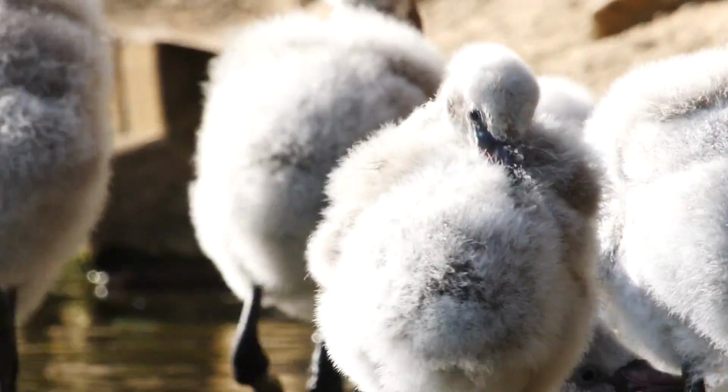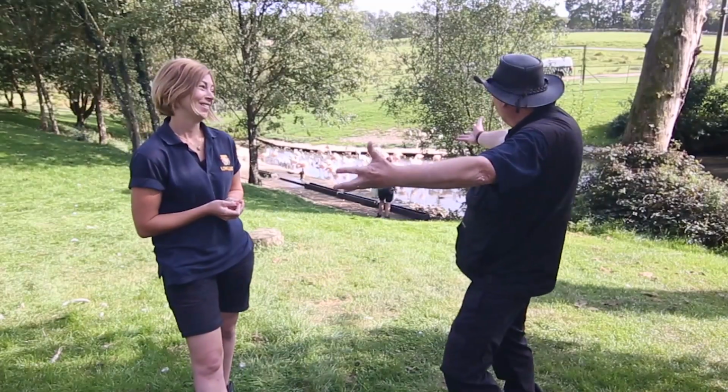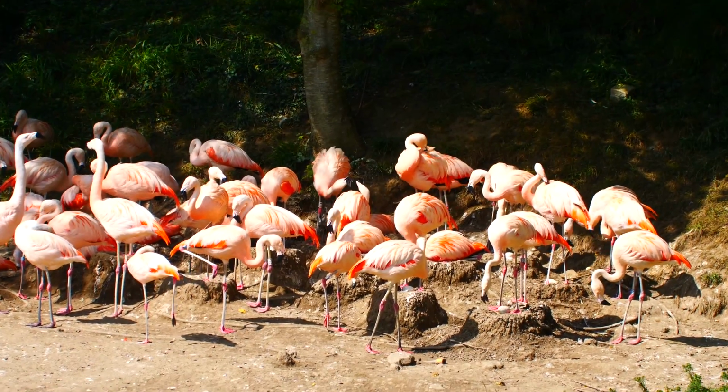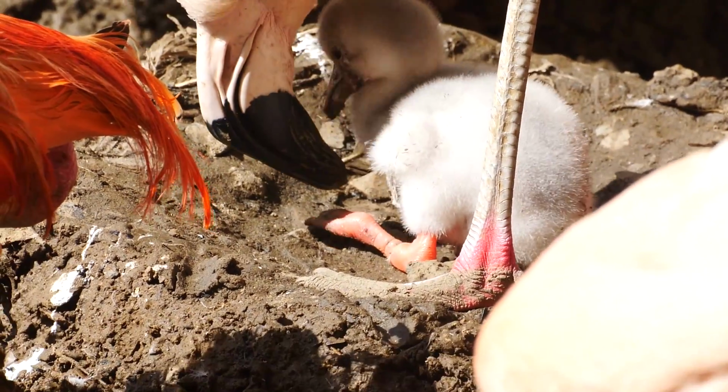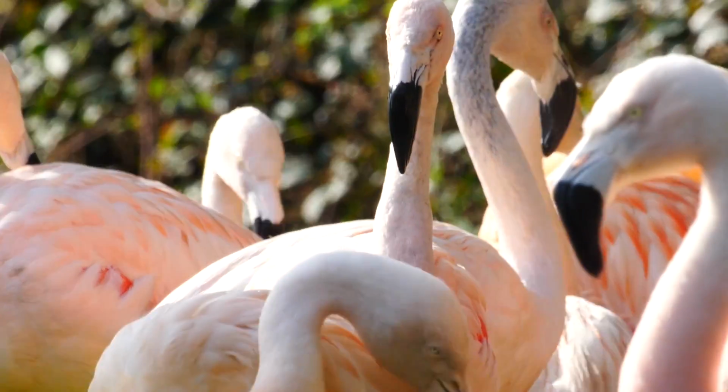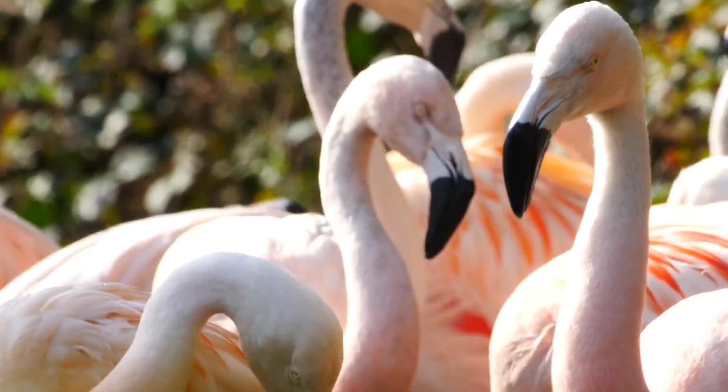I've come up to the Flamingo aviary with some major exciting news. Lauren, what's going on? Our flamingos have been pretty busy this year. We've had our best year yet for breeding. So in our flock at the minute there's 86 adults and now 21 chicks. And we think that's a record, isn't it? Definitely for us by a mile, to be honest, yeah.